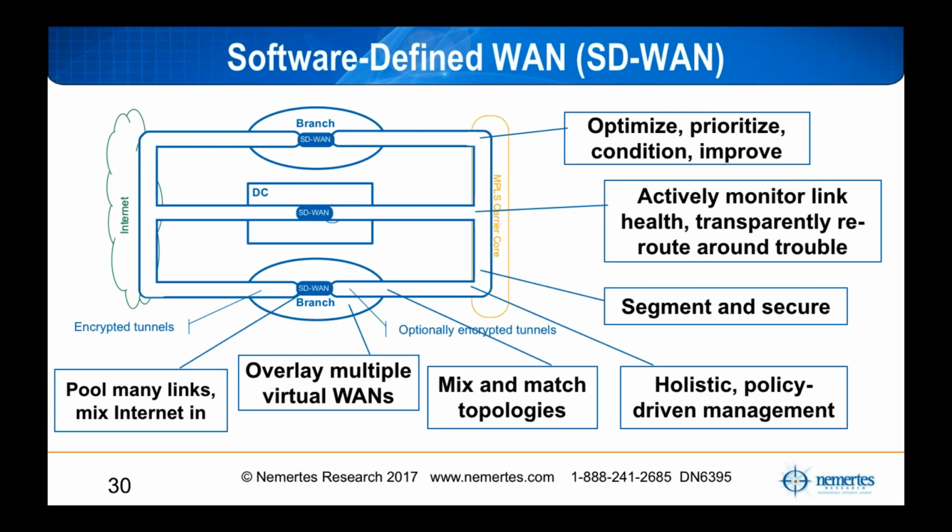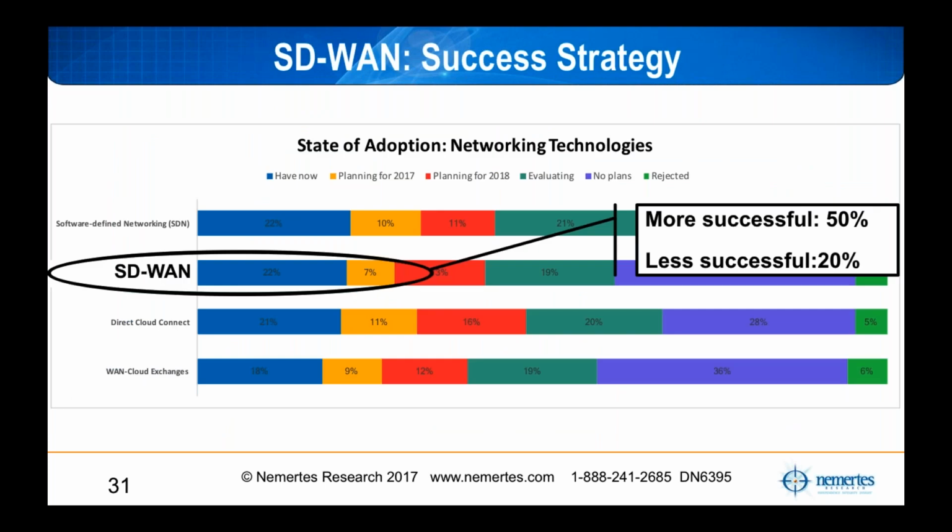All of this, as I say, is driven by a single centralized policy-based management platform, and again with WAN needs specifically in mind, able to implement policies to prioritize traffic, to optimize delivery either for performance or for resilience or both, and to otherwise improve the delivery of wide area networking services. With SD-WAN, we see about 29 to 30% of organizations overall planning to have something deployed by the end of the year, but more successful organizations are out in front of that, and 50% have or will have by the end of the year, while the less successful are down at the 20% level.